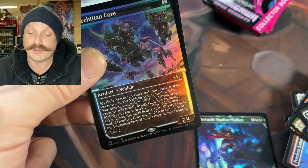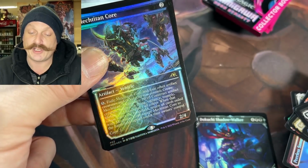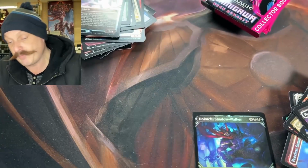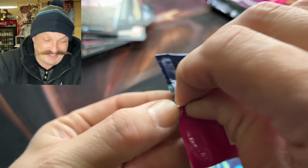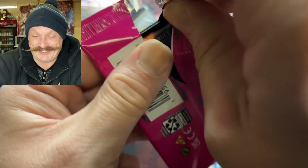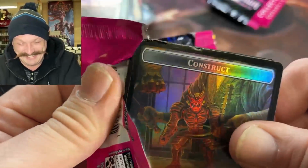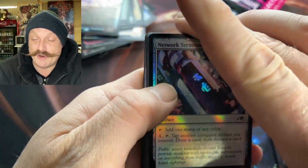Yeah. You get the borderless nice. Foil, the soft glow. Unfortunate. Look at his neon lights. Oh, I would totally pre-release the hell out of that. Spirit. That's my commander. It's not even legendary. It's the equipment. It was in this box. The legendary Mech Titan Core, folks.